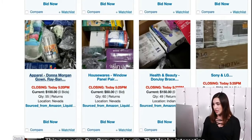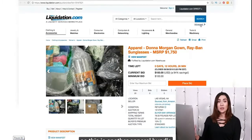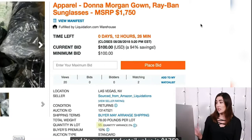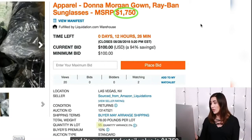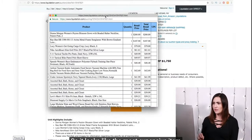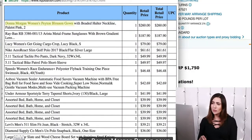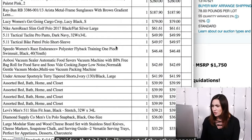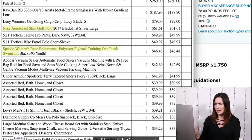That looks interesting. All right, so this is another apparel bundle, and it says that it has 55 items in it, and its suggested retail value is $1,750, and its current bid is $100. So it looks like the most expensive item is a Donna Morgan Peyton gown, but it is a size 2, so I would not fit into that. But then the second most expensive item is our pair of Ray-Ban sunglasses, which are worth $187. Besides that, it looks like most of the other apparel is athletic apparel.